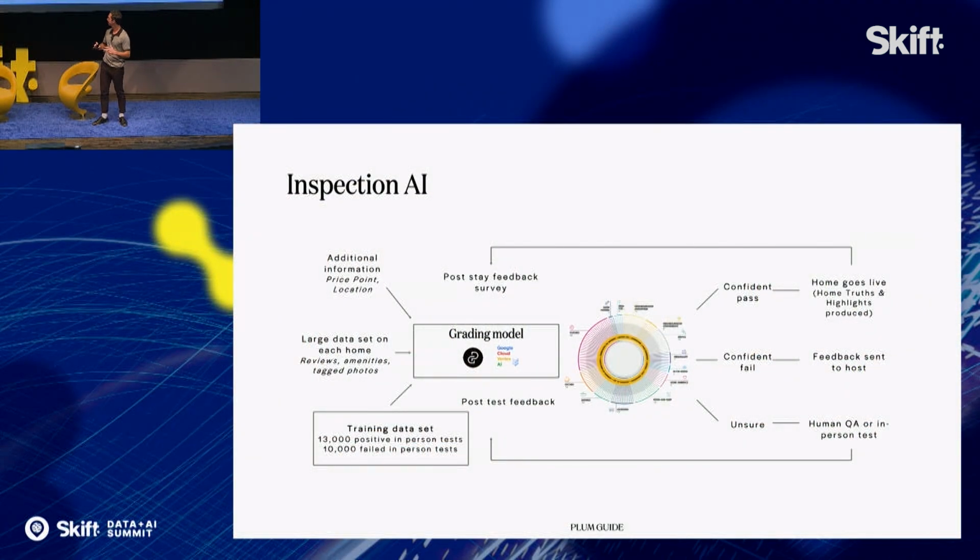So the first data set that we trained it on is all of those tens of thousands of home inspections we performed in person. So tens of thousands of homes that passed, tens of thousands of homes that didn't. And for those same homes, we have lots of digital data points and signals about them. So their reviews, for example, the amenities, the listing information, the price point, the photos. And we put both of those data sets into the model to see if it could accurately predict, just as well as the humans, whether a home should pass or fail.